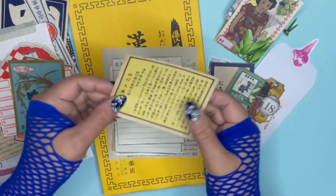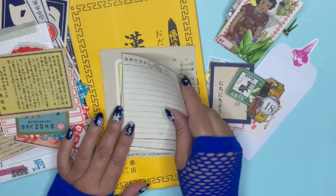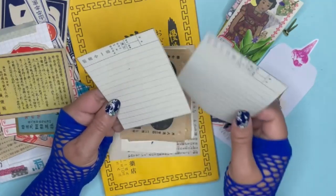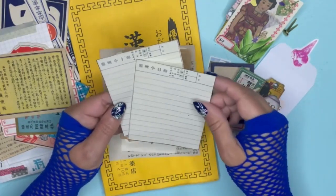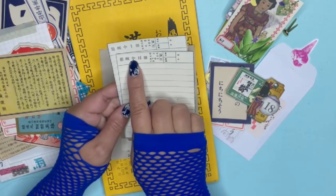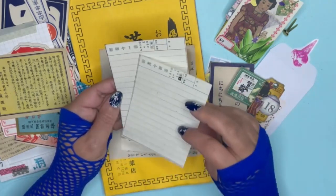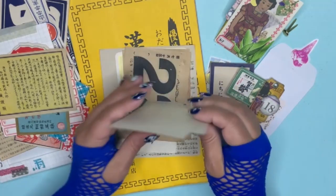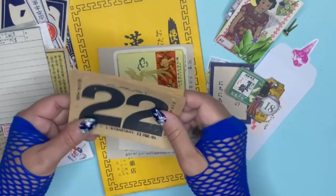I think it goes this way. That's cool. Oh, and look at these. What are these little papers? These are cute. I think they're mathematic. Are they mathematic pages? Because there's a plus and a minus and an equal sign, maybe. Those are super cute. I like those. Those would be neat in a planner.